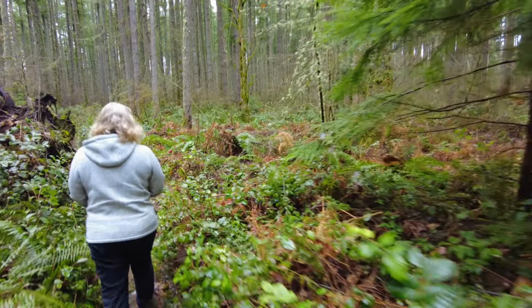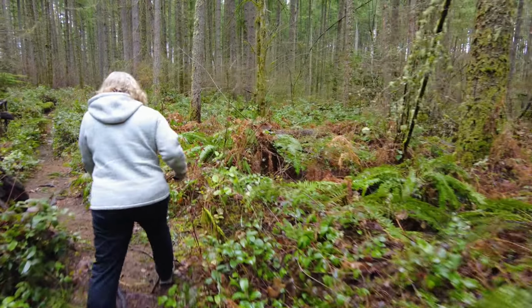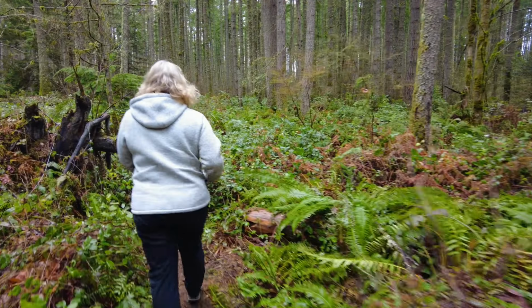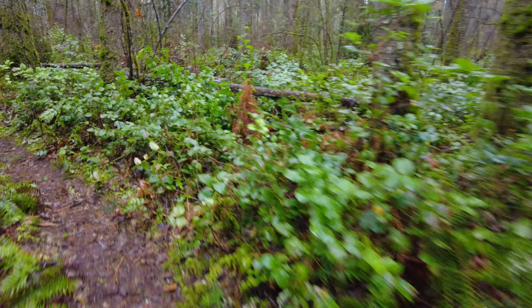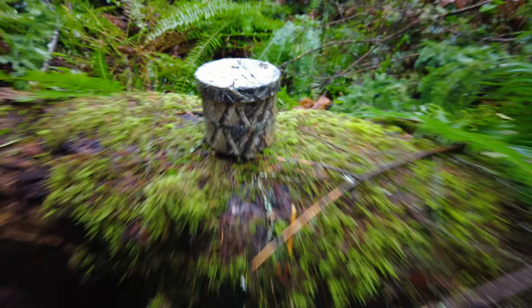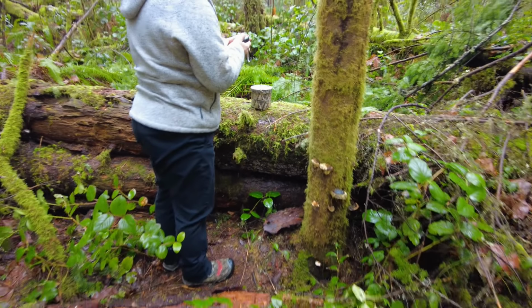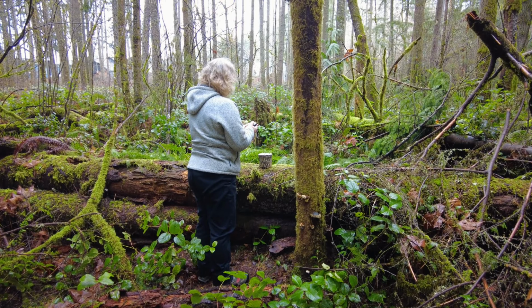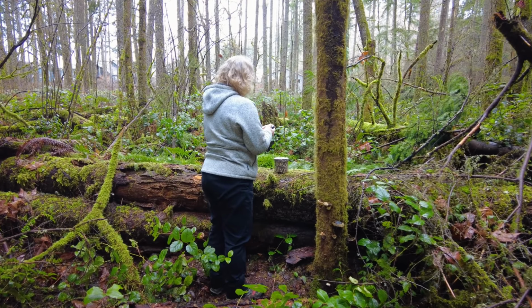I said 200 meters of this lovely wilderness walking. Thank you. Wow. That one was a little more challenging than it needed to be. Sometimes that's the way it is.